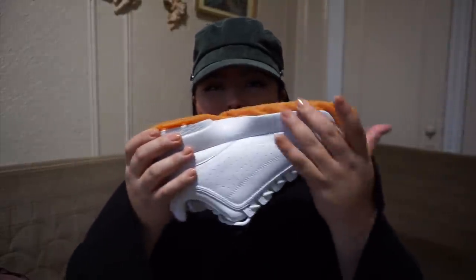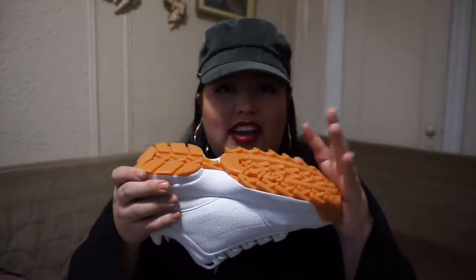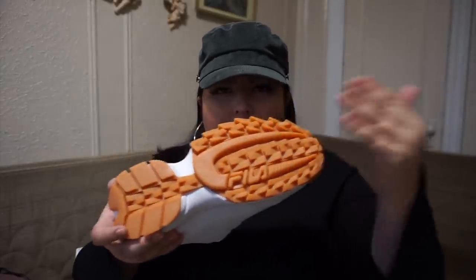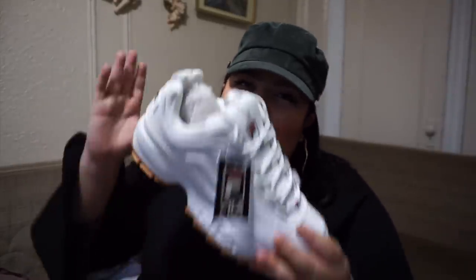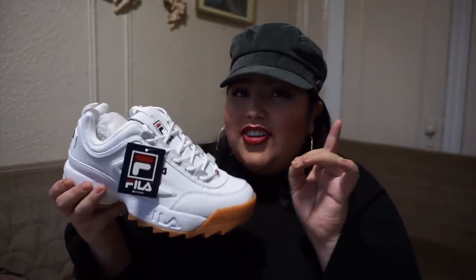I like that instead of being all white, I got the one with the little rubber sole. It's really good. I feel like when it gets snowy and I want to wear sneakers, this is gonna help me not slide off and die. So these are them. I got them for $50, and I actually really, really like these. I wear them all the time. I want to wear this again with my leopard ASOS dress, this hat, and girl, don't even try me.